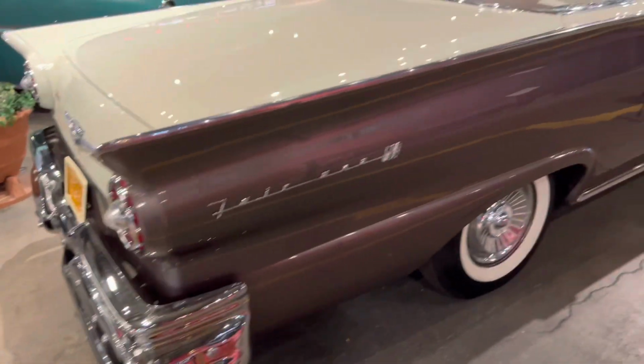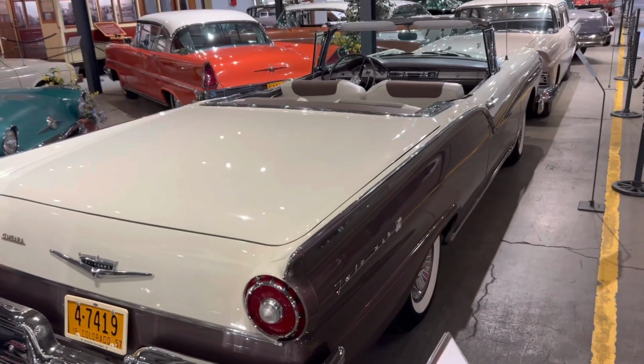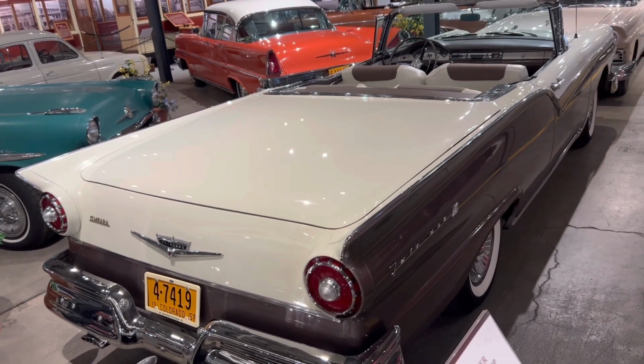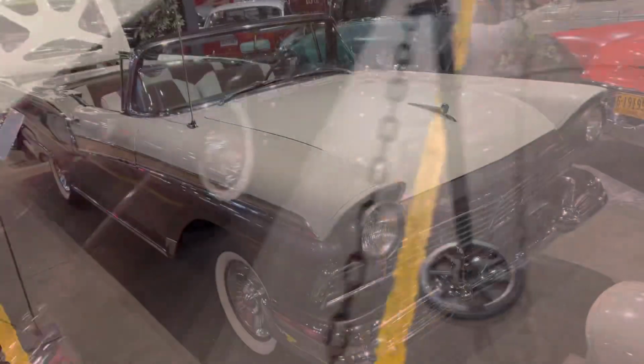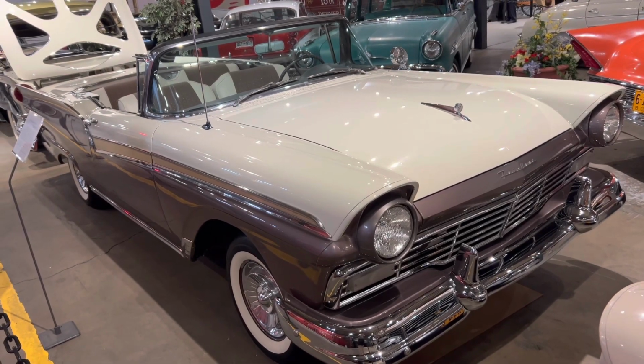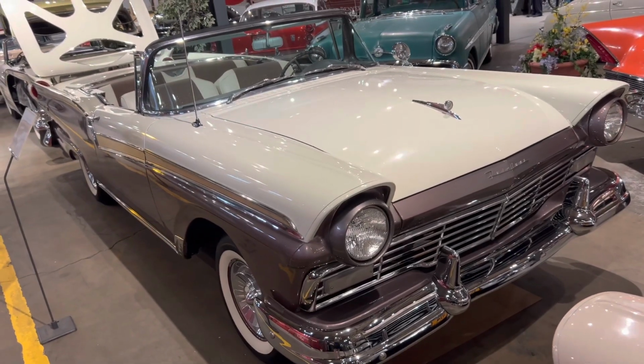There's the old Fairlane 500. This one, in terms of being sedate and having some tail fins, but not slapping you in the face with the tail fins, the Fairlane 500 was a pretty slick car as well. I don't think you could have gone wrong, really. There really weren't any ugly 1957 cars.